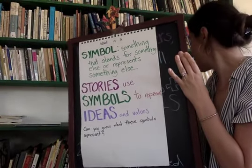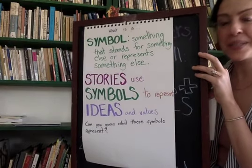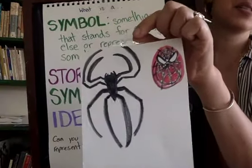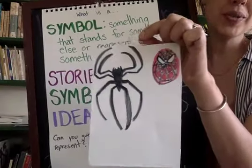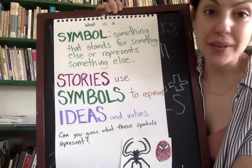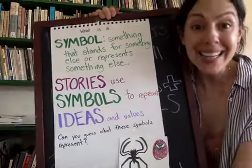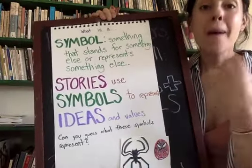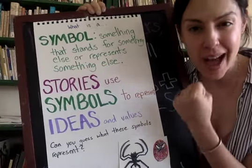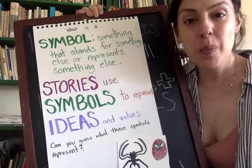Are you ready for your first symbol? Let's see if you know what this means. If you saw these symbols, what would you know they meant? Now, you're probably sitting at home yelling at the screen, "Spider-Man!" And they do represent Spider-Man, but a symbol represents a deeper idea or a value. So, what idea does Spider-Man represent?